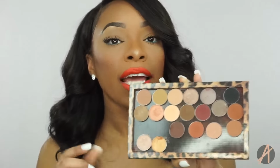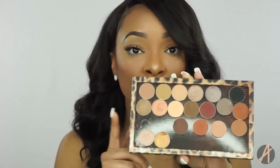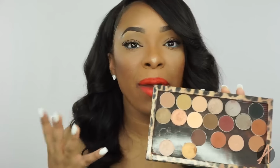Because you can do, like, this one palette here, you guys. I could do so many looks with just this one neutral palette here. That is ridiculous. So the individual shadows are actually really, really affordable. And it just makes finding eyeshadows that I love so much easier. And I can just pick up this palette and go.